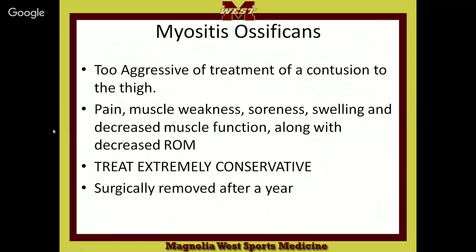All right, ossificans. If you are too aggressive in treating a contusion to the thigh, we can get calcium deposit. You gotta let it just relax, settle down. Don't be throwing ultrasound on it, okay? Just time, ice, getting it done. With a calcium deposit, obviously you're going to get pain. You will also get muscle weakness, soreness, swelling, decreased muscle formation, along with decreased range of motion.